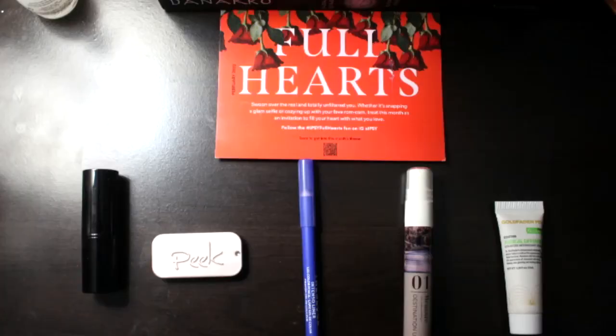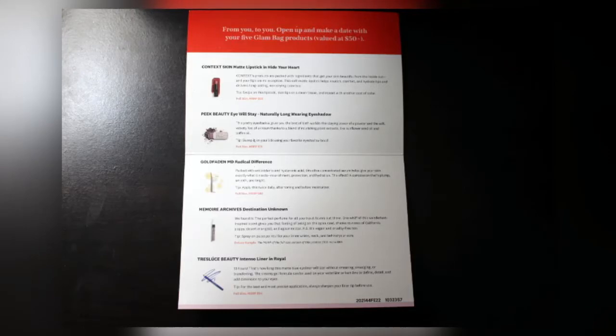Bag number 3. This one. Happy Valentine's Day. This is the February bag of Ipsy for this year. The theme was called Full Hearts. So of course, Valentine's Day, roses, red, all that stuff. Let's get on to the makeup. Let's do this.